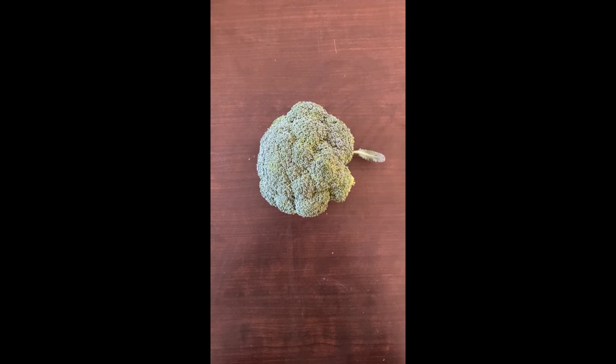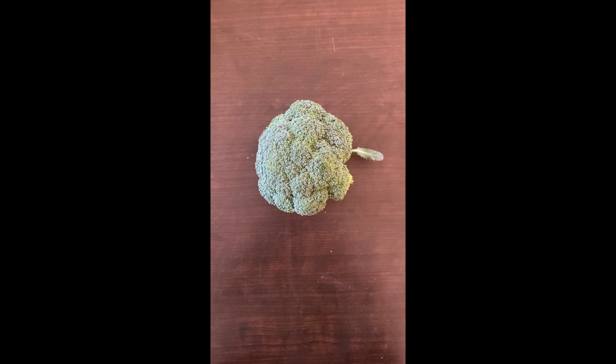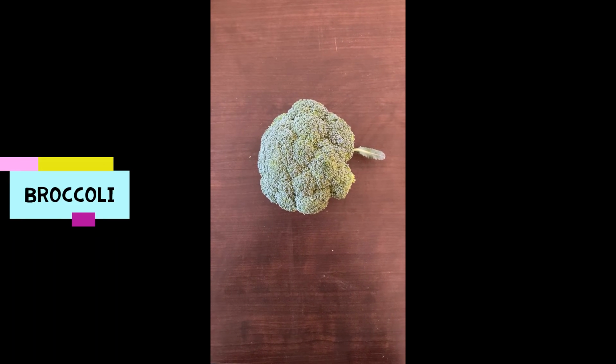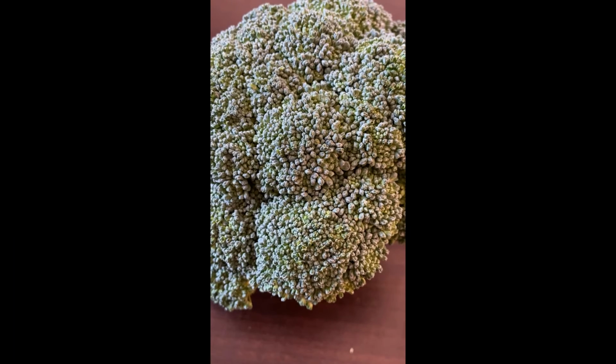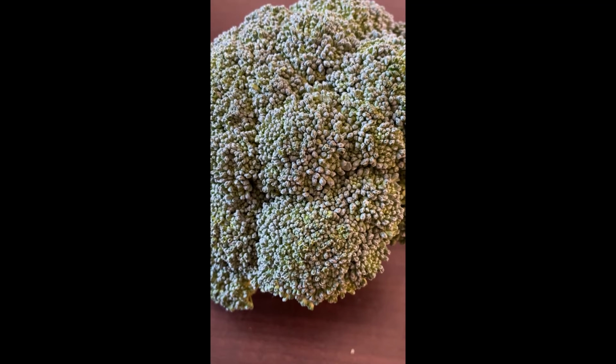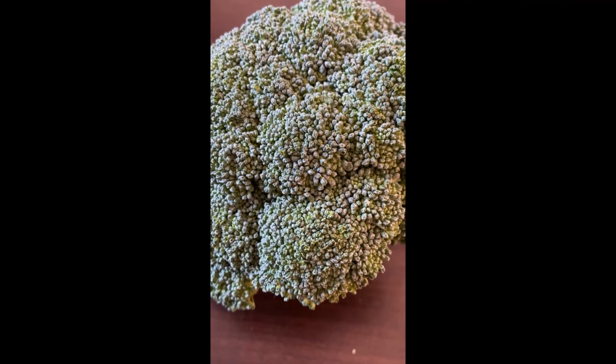So we don't think of eating flowers that much, but do you know broccoli is actually a flower? And if you look closely, you can see the little buds that will bloom into a flower if you leave it to grow.